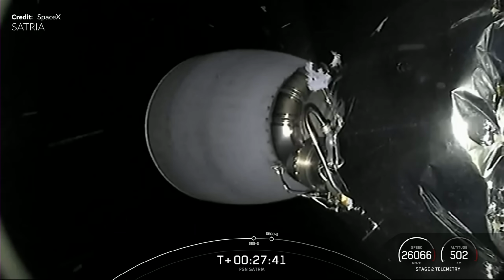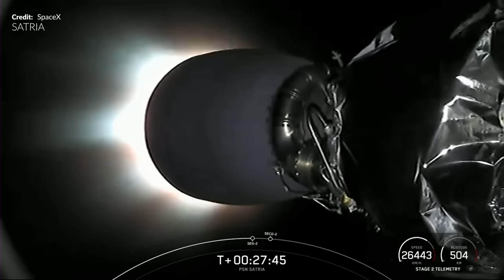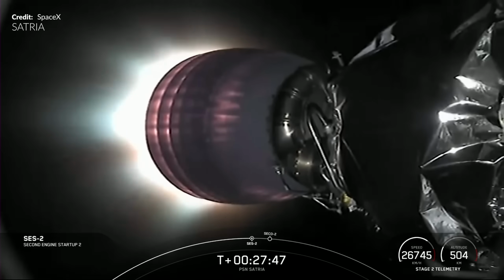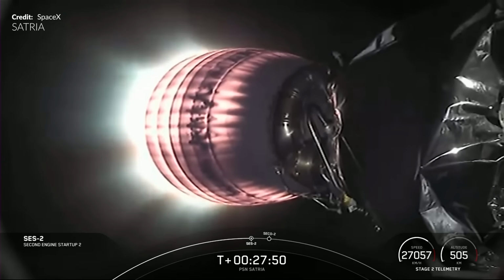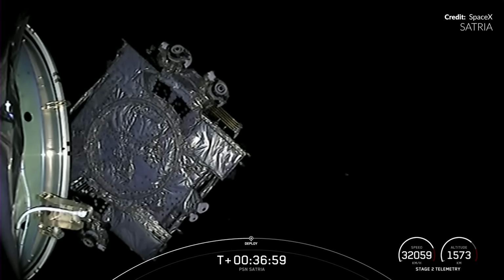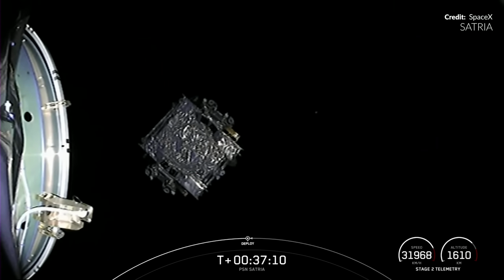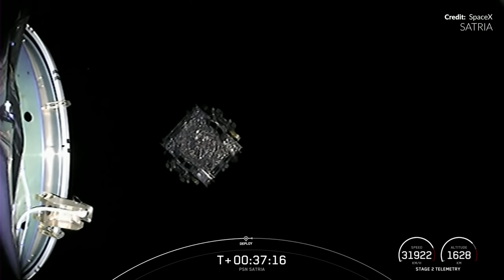SpaceX did need the full Merlin vacuum bell for this mission, which needed a second burn to shoot itself into the required geostationary transfer orbit. At 36 minutes into the mission, the satellite was deployed, leaving it to complete the rest of its journey. It is now going to take about 5 months to reach its operational orbit, and it should begin operations by early 2024.